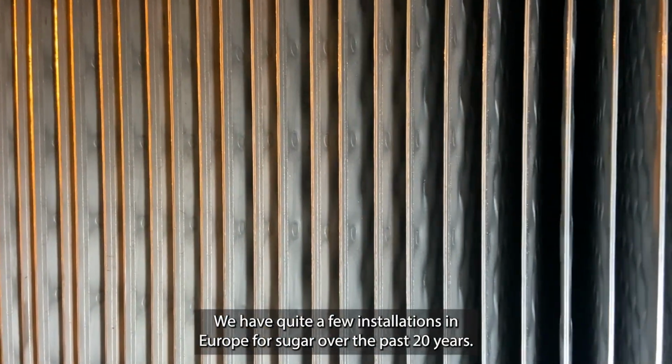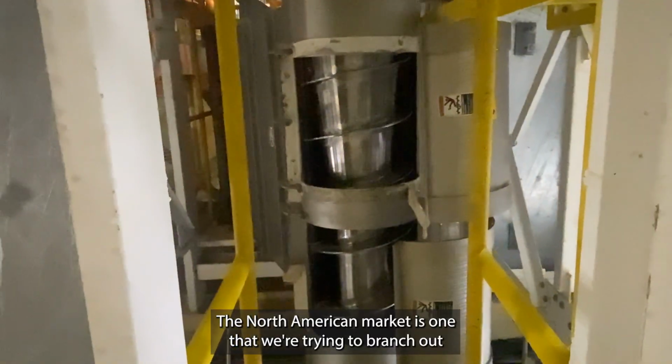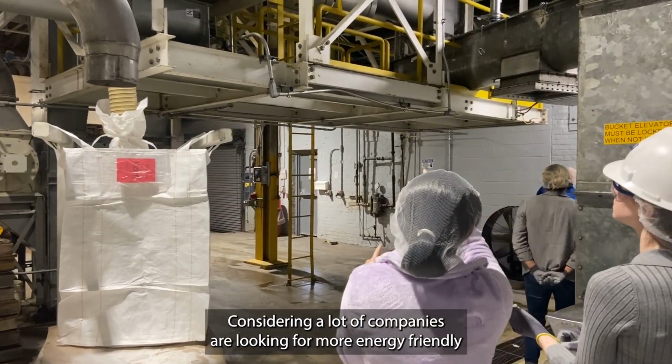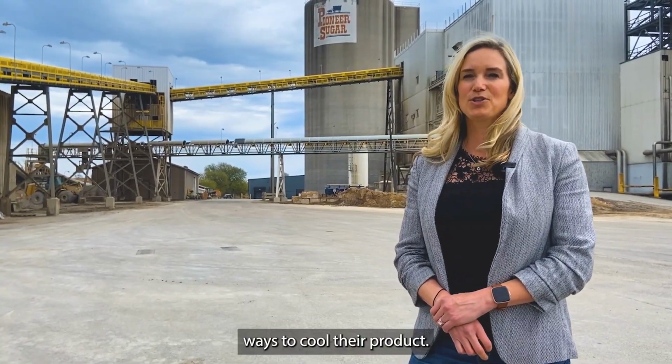We have quite a few installations in Europe for sugar over the past 20 years. The North American market is one that we're trying to branch out in more and raise awareness for our type of technology, considering a lot of companies are looking for more energy-friendly ways to cool their product.